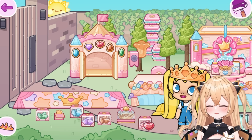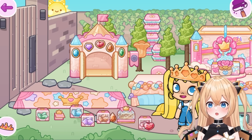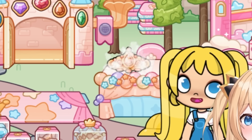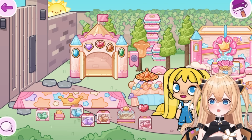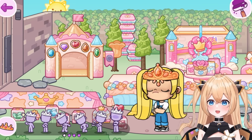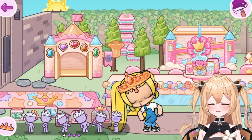Wait a second. It says put all these in the crown. Oh, wow, I see. Let's try. Oh, maybe I should take it down first. Okay, let's place it. Wow. Oh my gosh. It turns into different crowns. This is so beautiful. There's even different emotes.